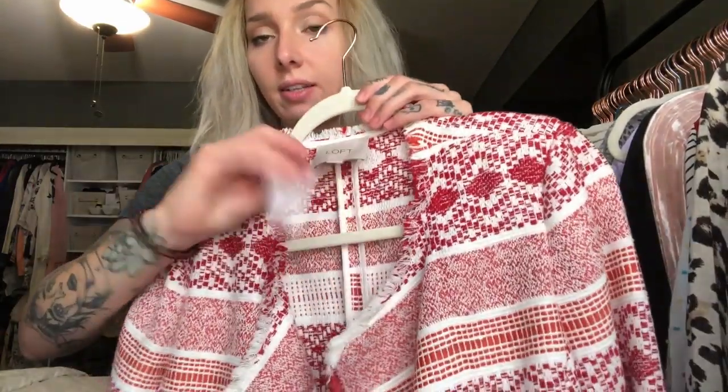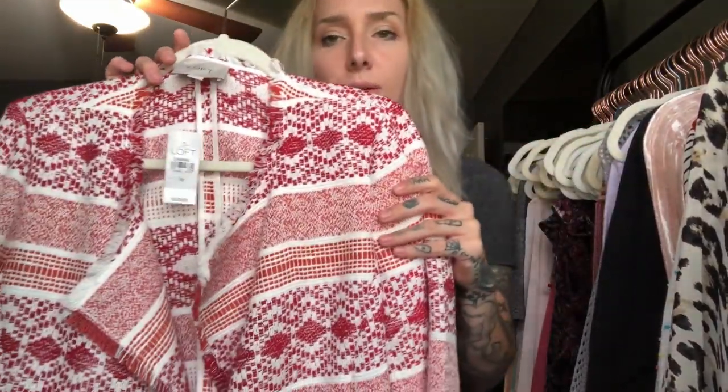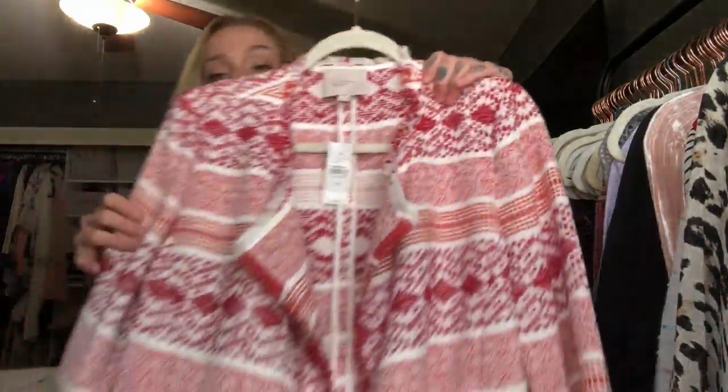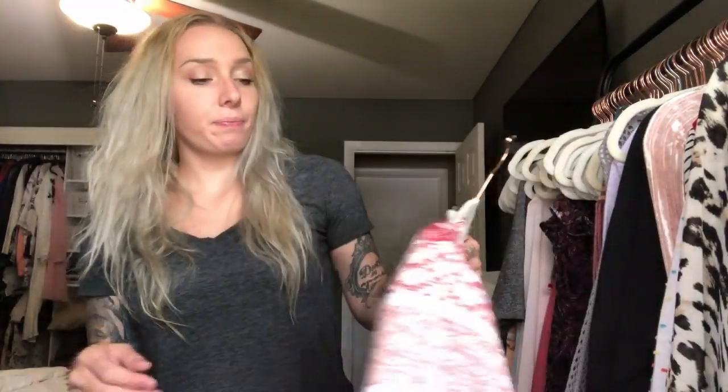And this is a brand new with tags Loft, which retailed for 108, but you know they always run sales and stuff, so I'm not gonna stretch it. I'll probably list this around 50, maybe a little bit more than 50, because I love this pattern and this is really trendy right now. And it has just really light shoulder padding, which I like.